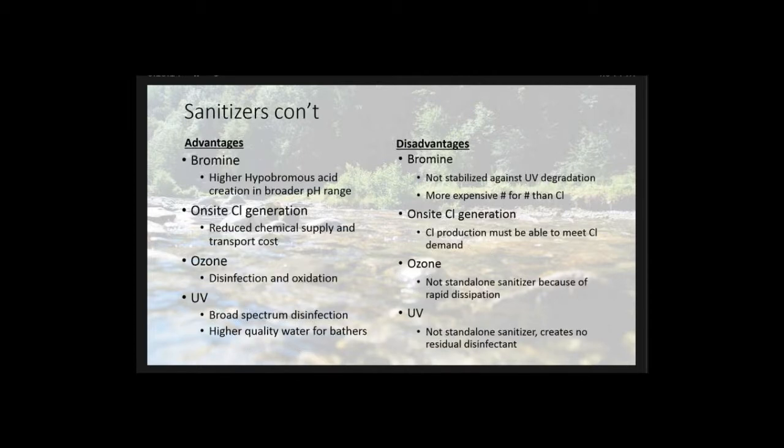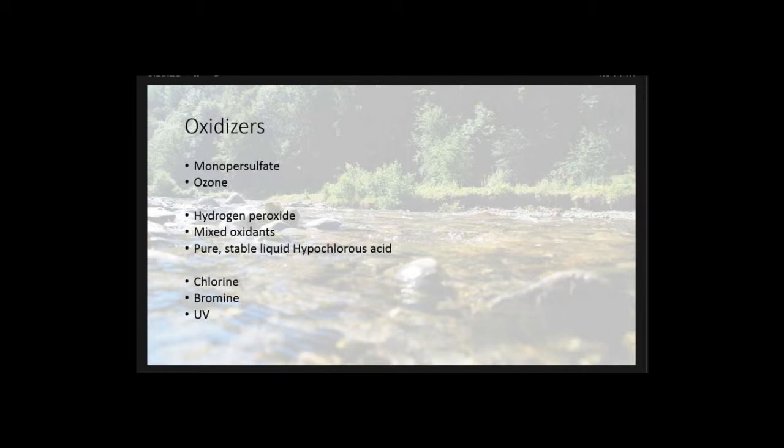So again, just some more of the sanitizers that are out there. And when we're talking about oxidizers, there's the standard monopersulfate, ozone, the standard sanitizers, UV, chlorine, all have oxidating capabilities. Using some industrial available chemistries like peroxides and mixed oxidants can help us with the bioload that's coating the biofilms in our filters and our piping, and that can have a significant effect, again, on the disinfectant level.